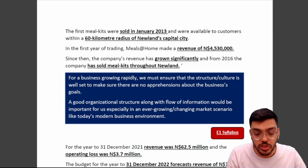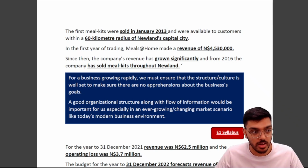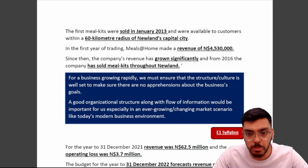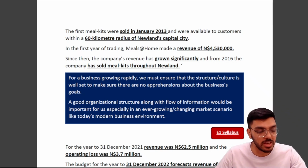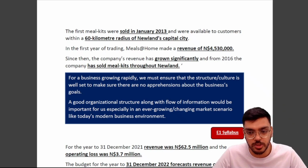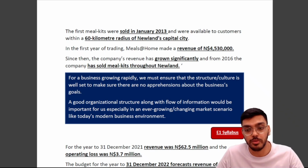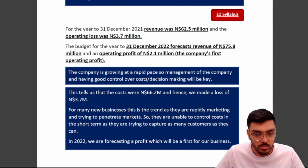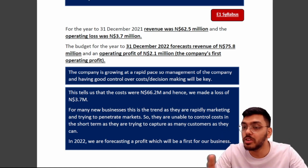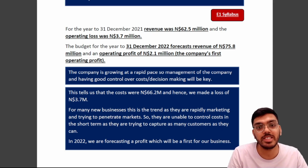For a business growing rapidly, we must ensure that the structure and the culture are well set to make sure there are no apprehensions about the business's goal. Business is moving, right? Business is growing. So you're employing new people, new recipes, new inputs, new ideas. All of this needs to be managed. A good organizational structure and flow of information would be very important in today's modern and ever-changing market scenario. Let's put it that way. And organizational structure discussions, flow of information, your HR related problems, are part of your E1 syllabus. And for a business that is growing, these are realistic topics that can be asked in the exam. So at every stage, point out E1, P1 and F1 relevance. That's my idea here. Now for the year to 31st December 2021, revenue was 62.5 million. But there was an operating loss of 3.7 million.